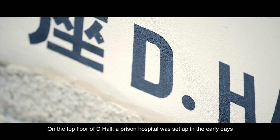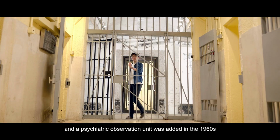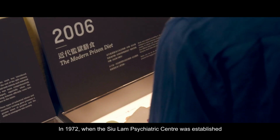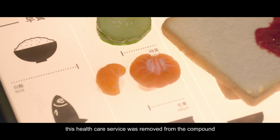On the top floor of D Hall, Prison Hospital was set up in the early days, and the Psychiatric Observation Unit was added in the 1960s. In 1972, when Siloam Psychiatric Center was established, this healthcare service was removed from the compound.